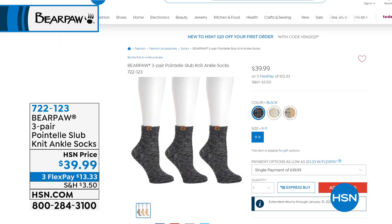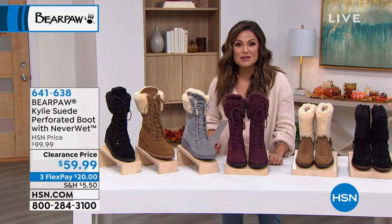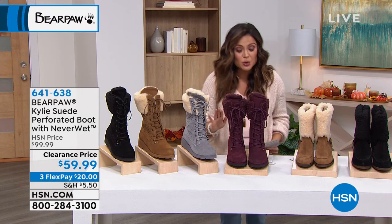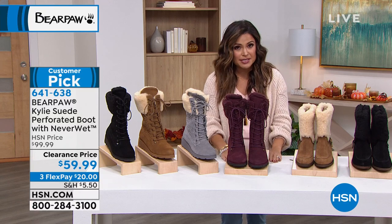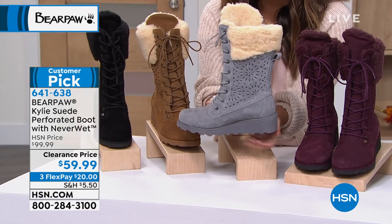Now, I'm gonna give you another little sneak peek because I love to do that. Remember I mentioned that we have some clearance items coming up? Take a look at these. So let's start here. These are called the Kylie. They're a huge customer pick. This will be your last look at these because they are on clearance and they're very, very limited right now. I love the laser cut detail. Look at this. It has a little bit of a wedge and they're higher.